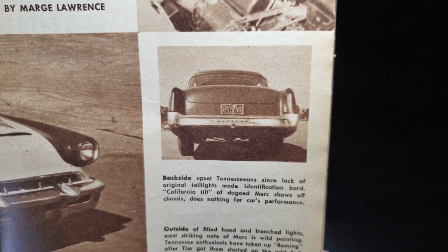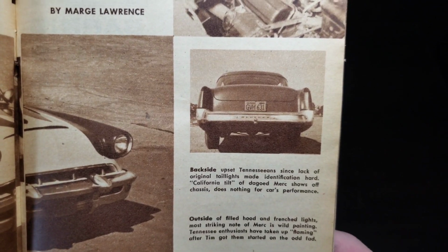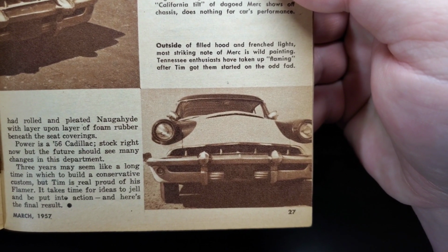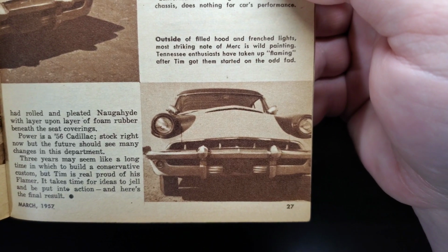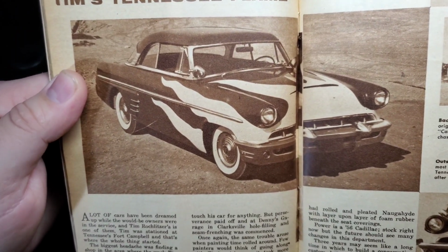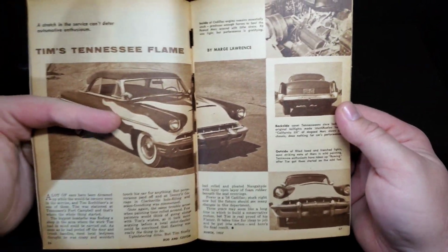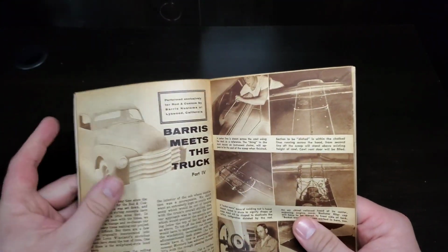The California Tilt of Dagood. Merc shows off chassis, does nothing for the car's performance. Outside of the filled hood and French lights, the most striking note of the Merc is the wild paintings. Tennessee enthusiasts have taken up flaming after Tim got them started on an odd fad. Interesting flame set. California Tilt being the kind of traditional rake as we know it today, backing in the air, kind of nose down.